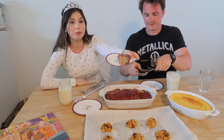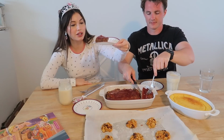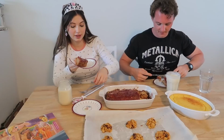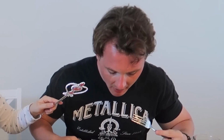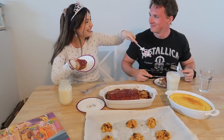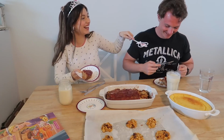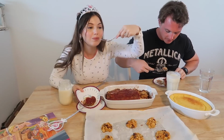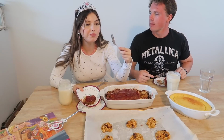The moment of truth, the meatloaf. I can see the chunks of onion that Harrison didn't mince very well. I have hype in this meatloaf, it's gonna be good. Before, wait, we have to bless our food. Okay. Bippity boppity boop. He looks so disturbed. Bippity boppity boop. Go meatloaf.